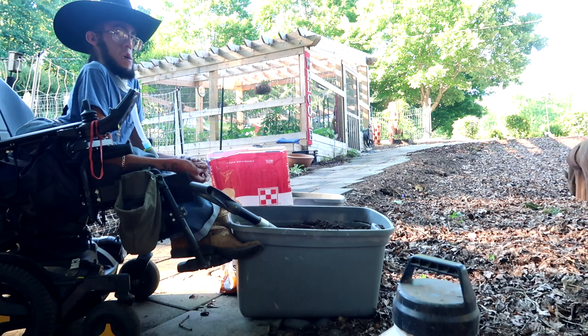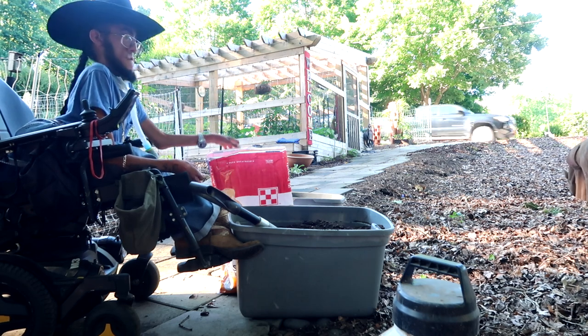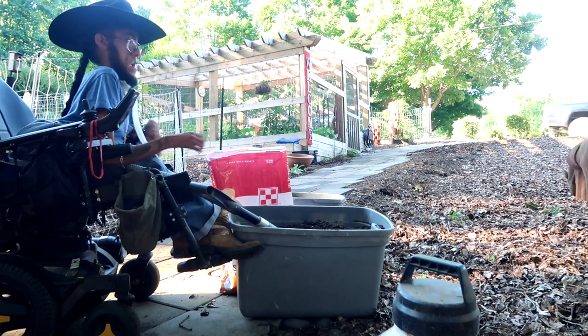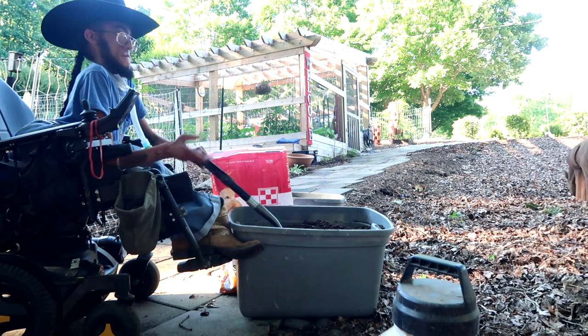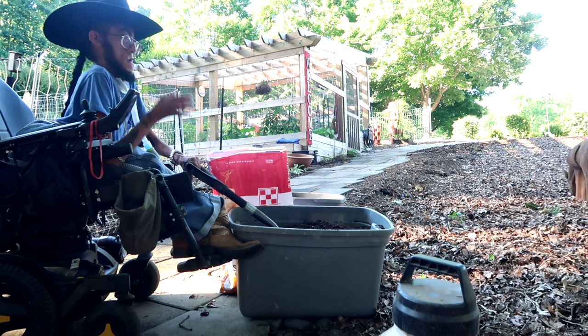First things first, I'm going to go ahead and take this compost and put it in this bag. Like I said in a previous video, if you're not saving the feed bag, you're wasting money.